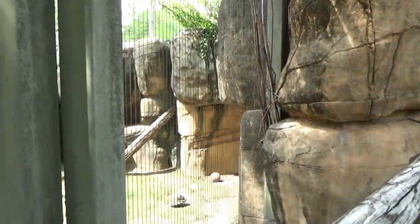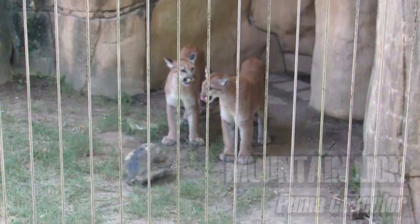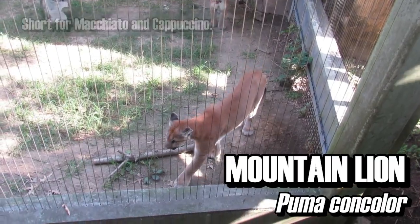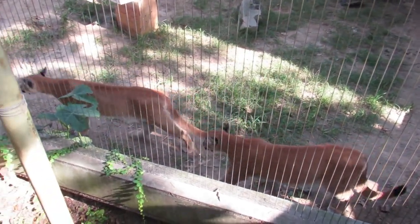Appearing almost as a continuation of the leopard exhibit, we're moving from the highlands of Asia to the Rocky Mountains of North America to see mountain lion brothers Mac and Cap, who were part of a litter of 4. Their mother gave birth in someone's backyard, so the U.S. Fish and Wildlife tried to relocate the new family, but unfortunately the mother abandoned the cubs.